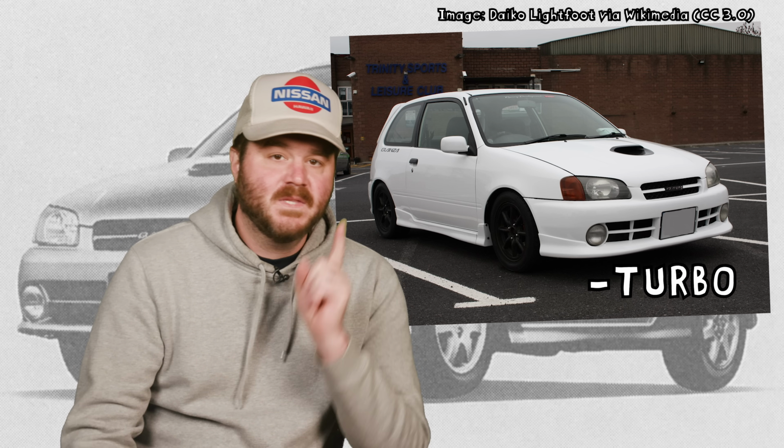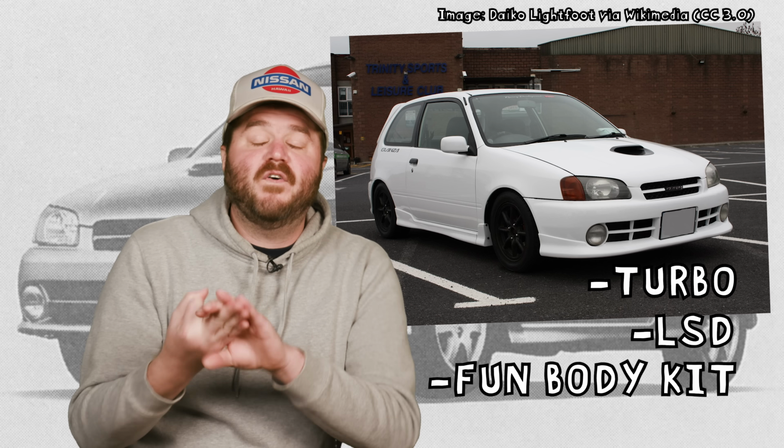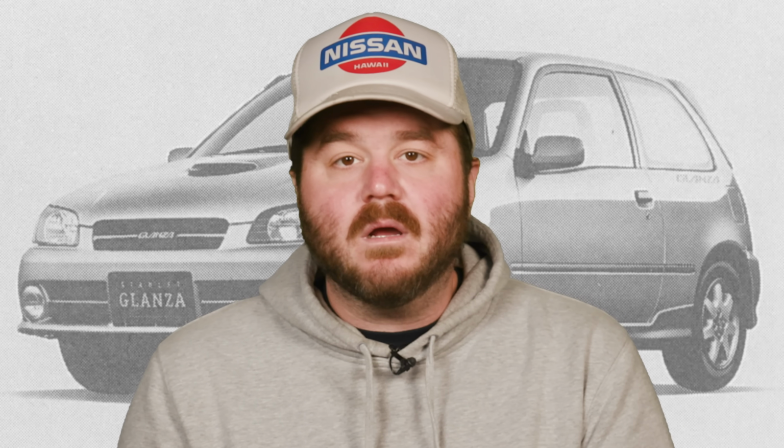The GLANZA came out in January of '96, so you can get one today, and it checked every box that you would want to check if you're looking for a fun little hatchback. It's got turbo, it's got an LSD, it's got a really fun body kit. It's like a smaller, hotter, hatchier version of an old Civic.